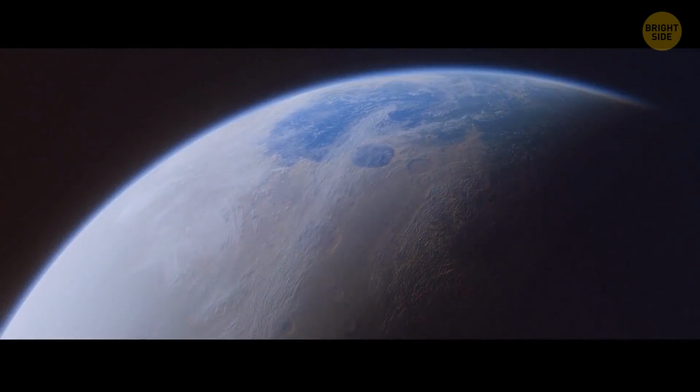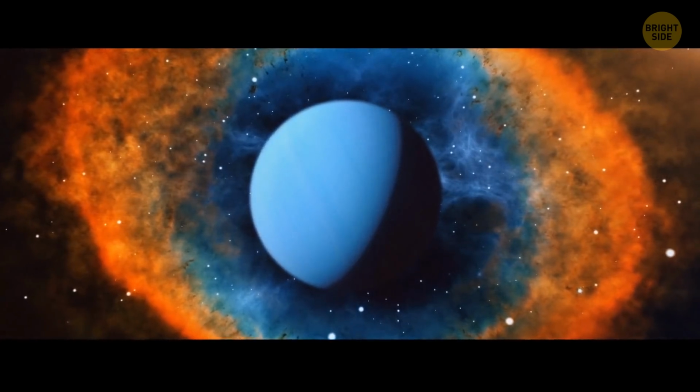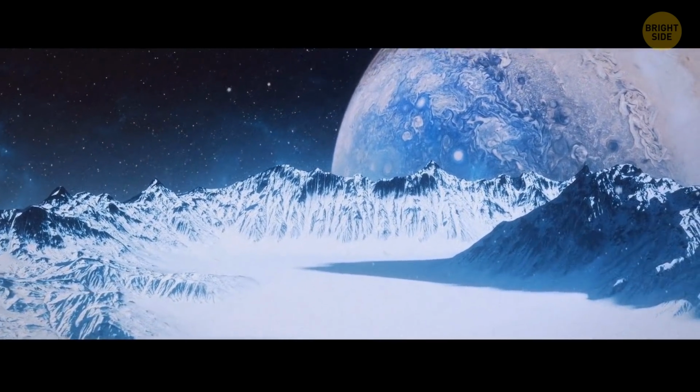Anyway, the fallout from the impact smothered the core of Uranus. It prevented the heat inside the planet from escaping. This might explain why Uranus has extremely cold temperatures on its surface.